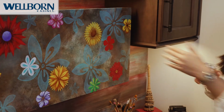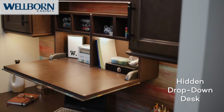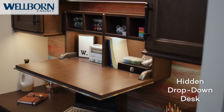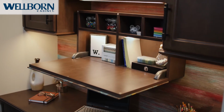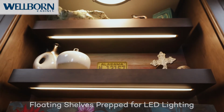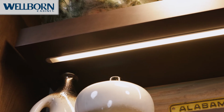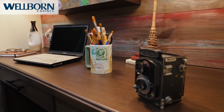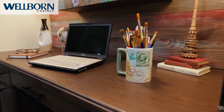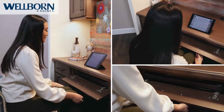Opened, it houses office supplies using cubbies so that each supply has a home. This fold-down shelf also functions as an elevated laptop space for the option of working while standing. The floating shelf directly above the fold-out door is prepped for lighting so that the workspace can be illuminated using LED strip lights. The wooden countertop of the entire desk is stained to match the cabinetry and is finished with a bevel molding. No detail was left unattended in this space.